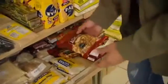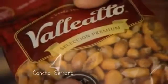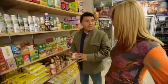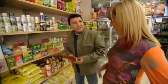Well, this is our cancha, serrana it's called. So basically it's dry corn, roasted and salted. With ceviche, you have to have cancha. And this is not an acquired taste because whoever tastes it will love it. Yeah, it looks really yummy.